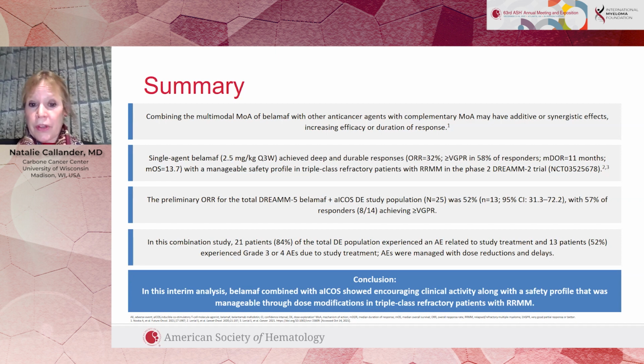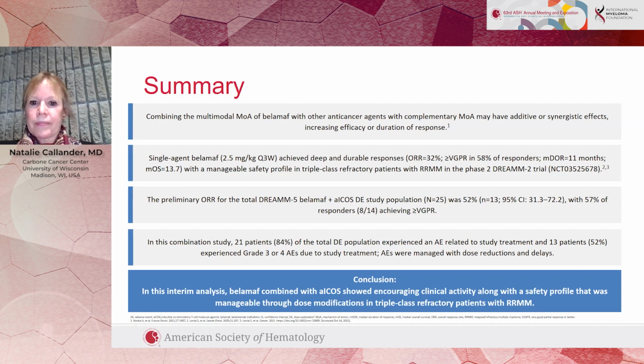There was 84% of patients developing an AE related to study treatment, but these were managed by dose delays and reductions, and there were no grade 5, there were no deaths on study. So this looks encouraging, and thank you.